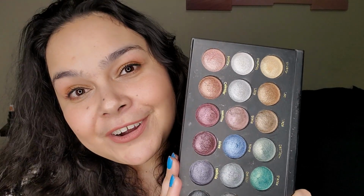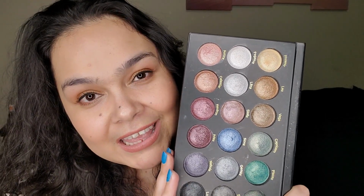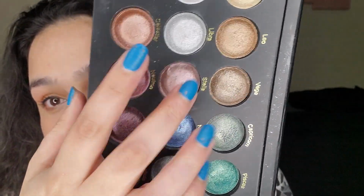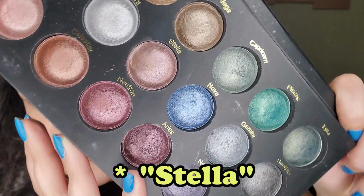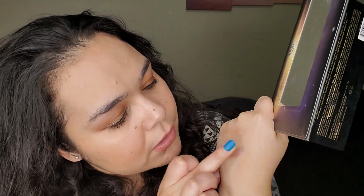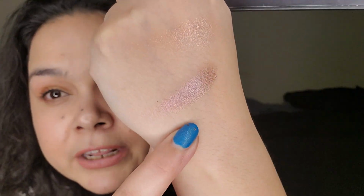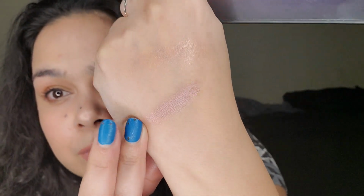In the end, I decided to focus on one eyeshadow, which, can you guess what color it was? It was a pink one. I actually decided to focus on this beautiful, dusty rose shade. It's in the shade Stellar. And let me show you the quick swatch. There you go. It's such a pretty shade. It's like a neutral, but it definitely has some of that rose shimmer. I love this eyeshadow so much.